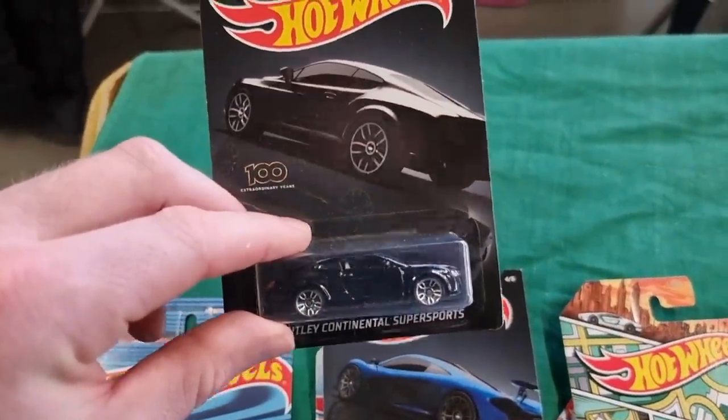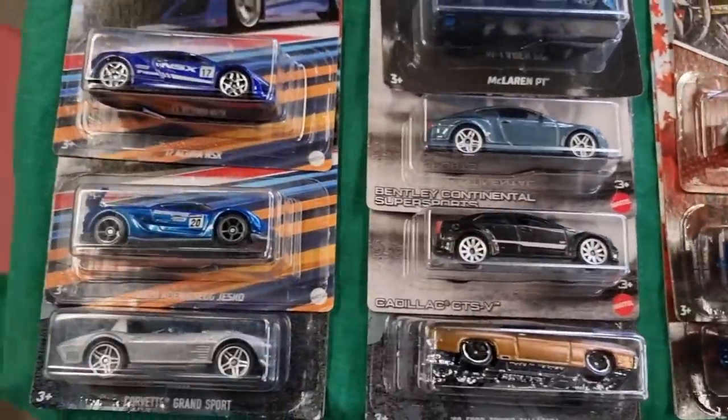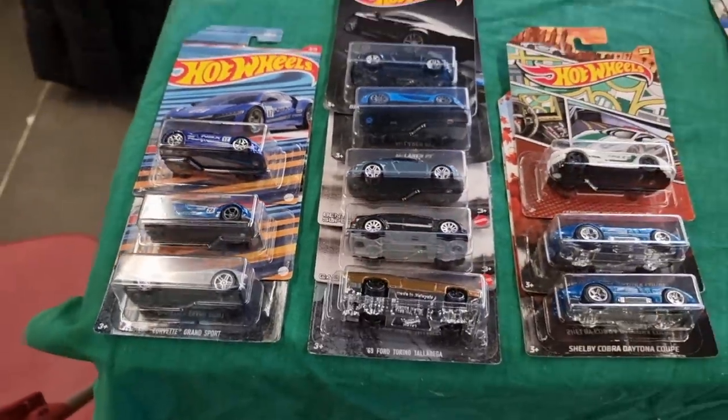Hundreds extraordinary years. I found this one in a gas station in Germany for a lot of money, so I probably won't have it.